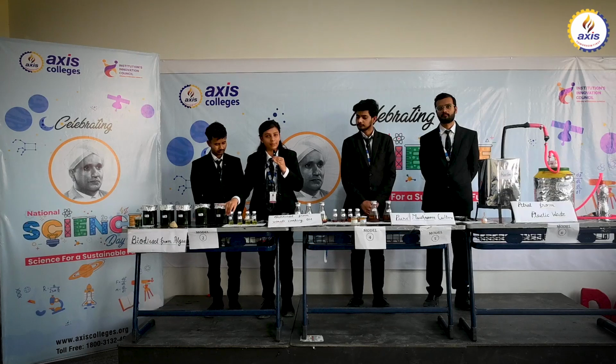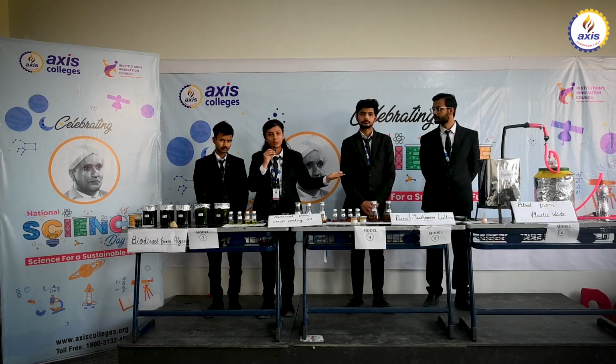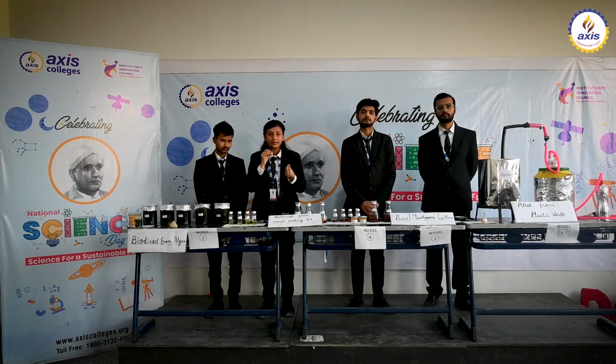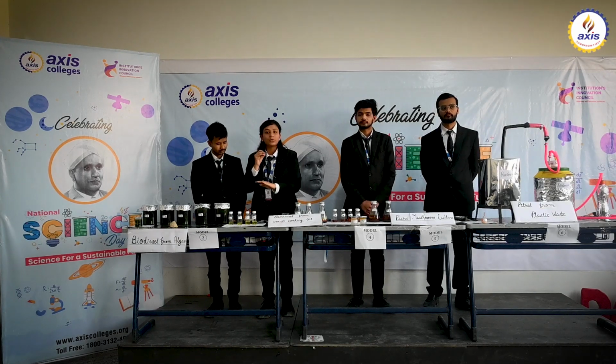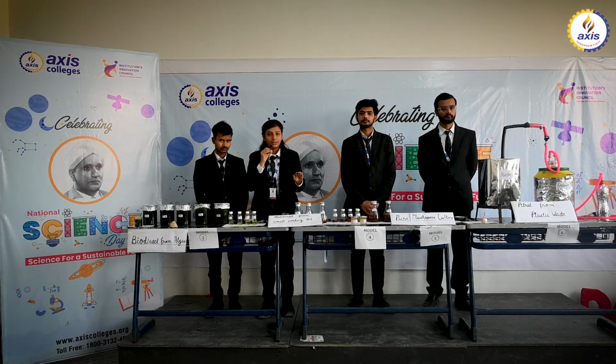This is highly flammable. As we all know, kerosene oil is used mostly in our homes or our rural areas. This oil causes asthma, and it contains sulfur, nitrogen, and carbon dioxide gases. But this oil is totally eco-friendly, which does not harm our bodies or our lungs.